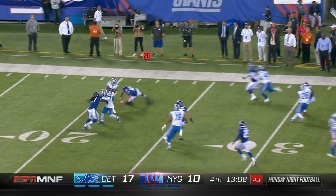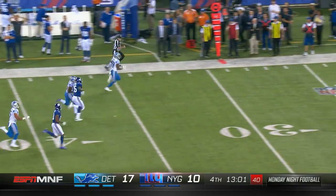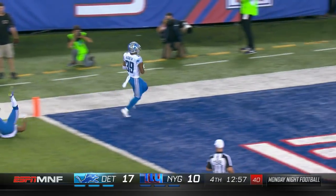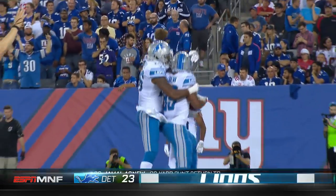Booming punt by Wing. But Jamal Agnew, a nice return. Look go out. By the punter Wing, and he is off to the races. Jamal Agnew, the rookie out of the University of San Diego, makes it a 2-score game. That's another Bob Quinn draft choice.